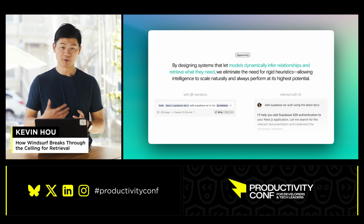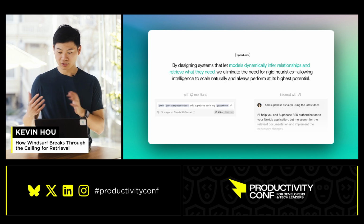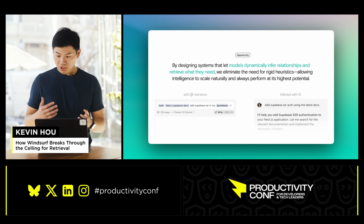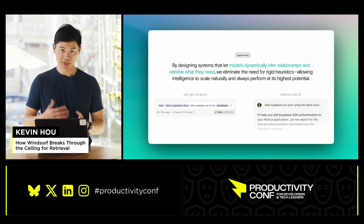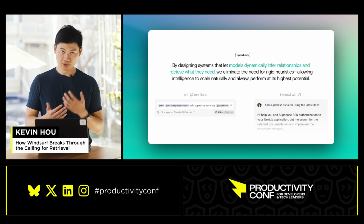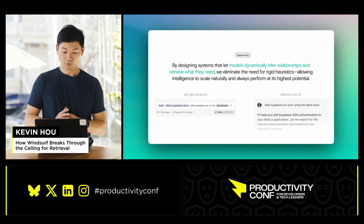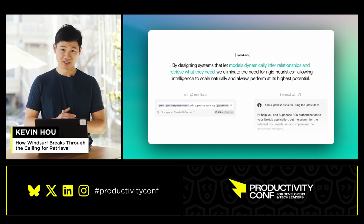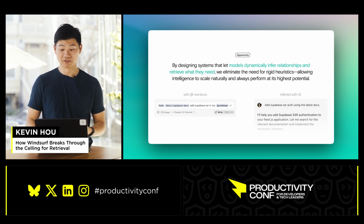And as a small engineering team, we want to make sure that we're always scaling with intelligence and building for the future, not crutching the models of today. When you build things like @file and @mentions, you end up building these crutches, these hard-coded rules for what the model should do, instead of relying on the LLM to be smart enough to understand what to do. We want to build a product where the user can be as productive and free-flowing as possible. We want to automatically decide what pieces of context to retrieve, whether or not to use tools, whether or not to edit the file. We don't want the user to have to explicitly specify these things.